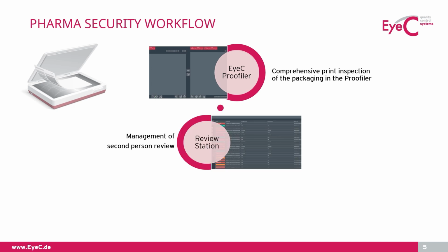This report is stored in the database and can be reviewed independent of time and place in the review station. The review station is an application that enables you to manage all pending jobs that need an approval, and it gives an overview of all pending examinations.